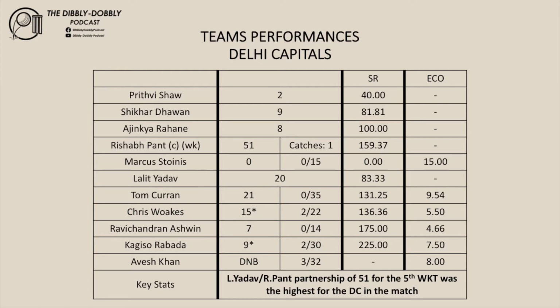Pant batted well for his 50, but then got out. And they managed to get a score of 147 on this Mumbai surface, which is below par, absolutely below par. And they should have got more. And wickets fell at regular intervals throughout the innings, putting pressure on the rest of the batsmen coming in.